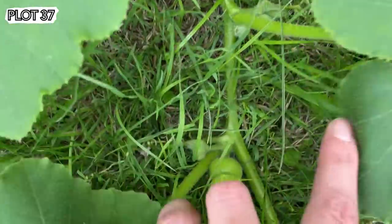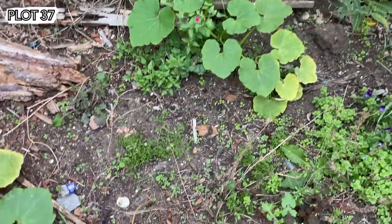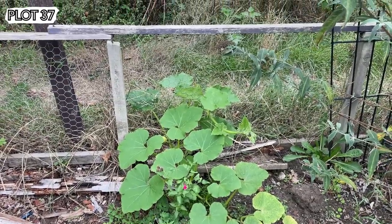These are the Crown Prince, the other pumpkins that I'm growing. You can see they're only just really starting to kick off, and I just don't think they're going to have time to do anything. Sorry, chaps, didn't mean to break it to you like that.